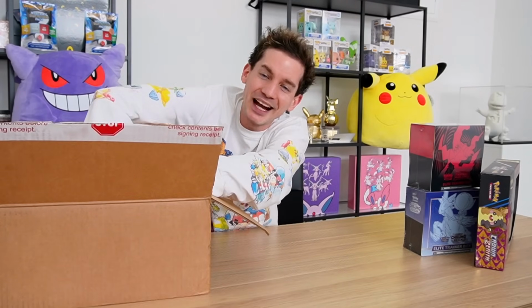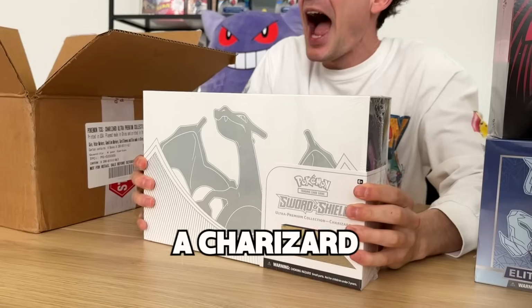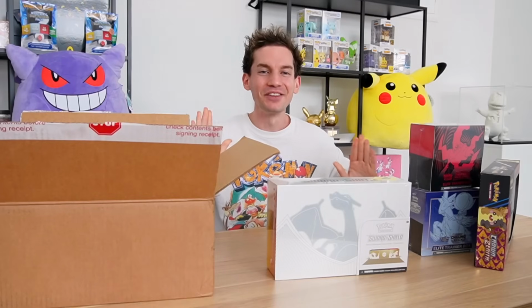So when I saw that he actually included, oh my goodness, this thing right here, a Charizard Ultimate Premium box, I was like, this man doesn't even know what's about to happen. So this made my day, and if we get a Moonbreon or something, I couldn't even put into words. Harley's gonna lose his mind. So that was really cool what he included in there.